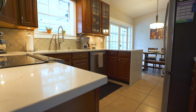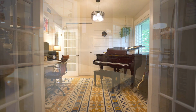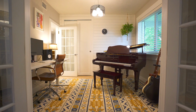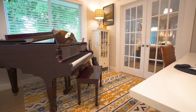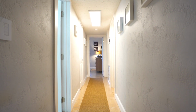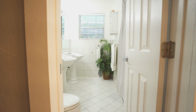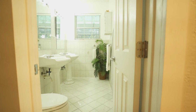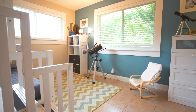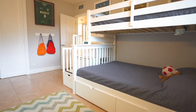The first bedroom features French doors and a shiplap accent wall. It's currently used as a music room. There are a total of 3 bedrooms and 2 full bathrooms. The guest bath has pedestal sinks and a combination shower tub. The front corner bedroom looks like a Pottery Barn catalog.